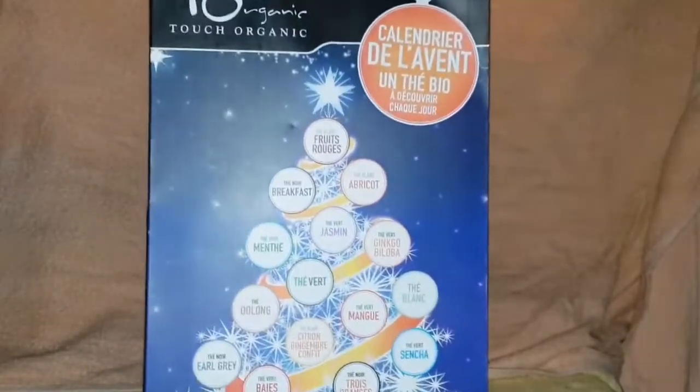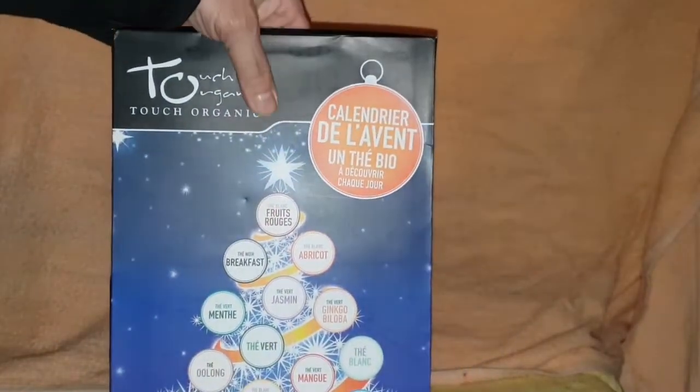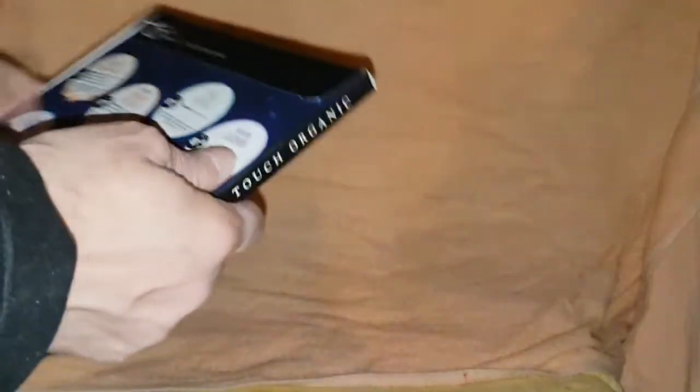The first is organic tea, one per day. I'll open this up. It's like a big envelope. Smells quite nice.